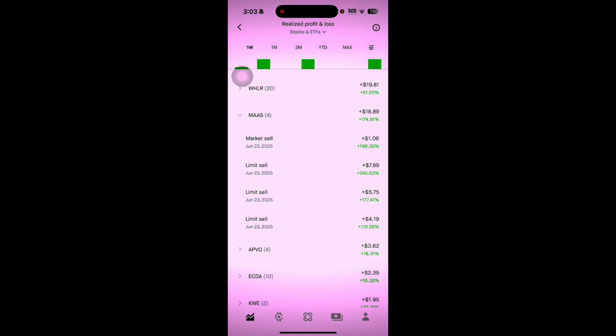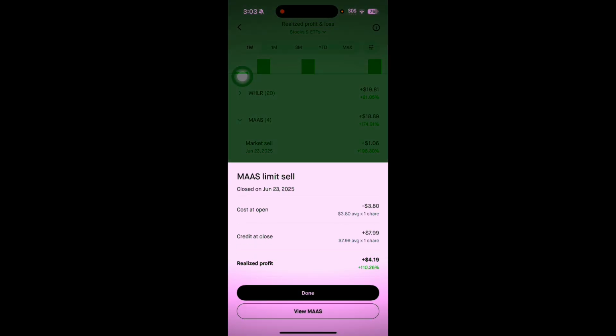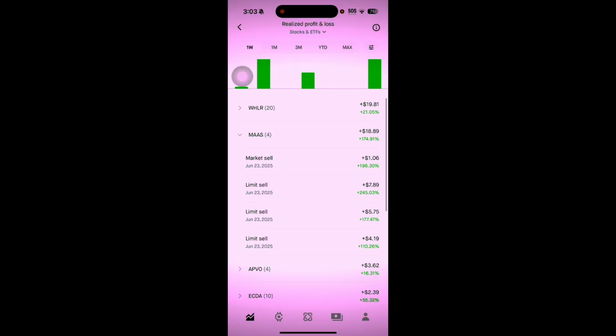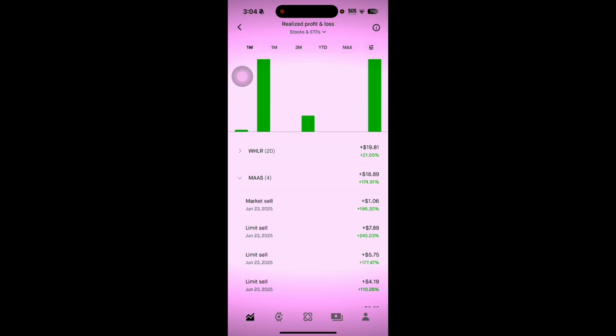I can't see when I bought it because it had gone through that reverse split. It wasn't showing me when I bought it. And I think there's a chance it had a different ticker. Oh, sorry, my dog's panting in the background. It's really hot here. So as you can see, pure profit on Maas, I made 110%, 177%, 245%, 196%. Overall the average is 174%. I mean, round up to 175.